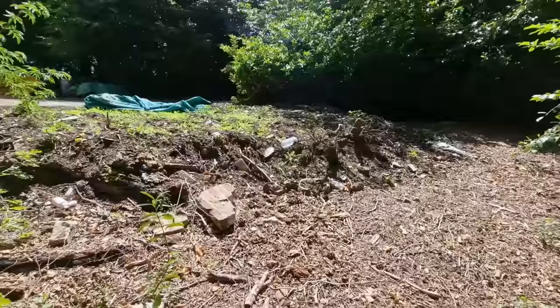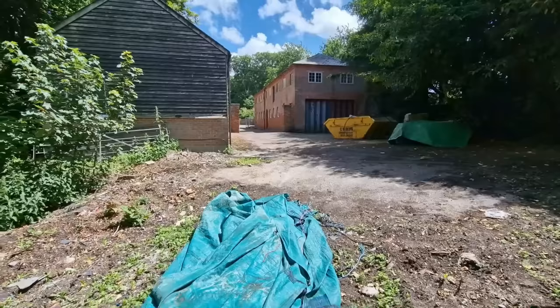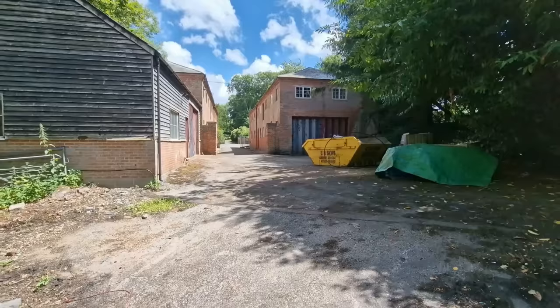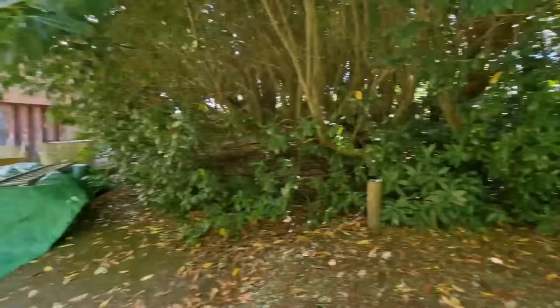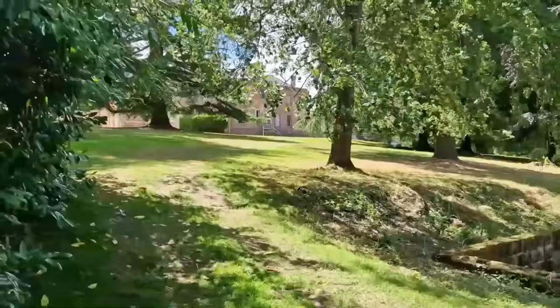Yeah, we've got our old outhouses here. It's all fenced off here. So, if we have time, we'll come back and check this bit out. But what we're interested in, guys, is this huge mansion. Ready? Look at this, guys. This is unreal. It really is.